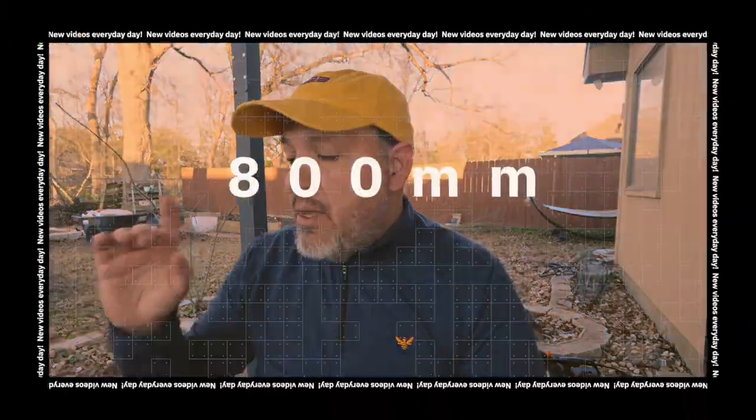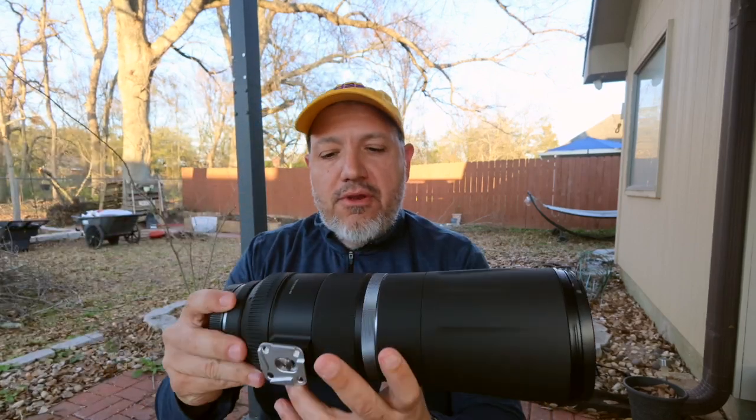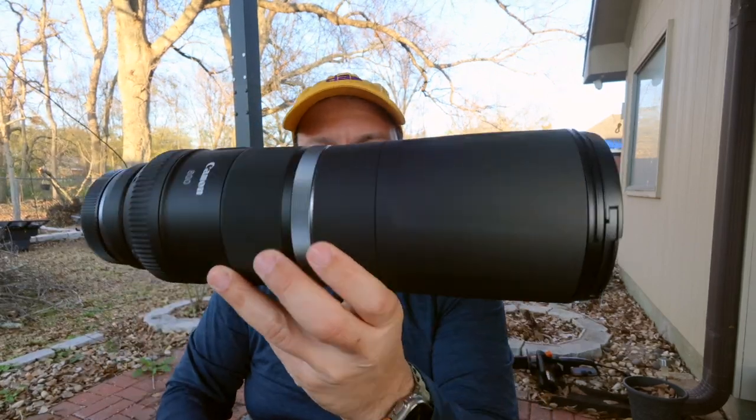So great camera. Let's talk about the lenses. We'll start with the biggest to the smallest that's in my kit. So first up here is the Canon 800 millimeter. Now I'm going to read from Canon's website here real quick.